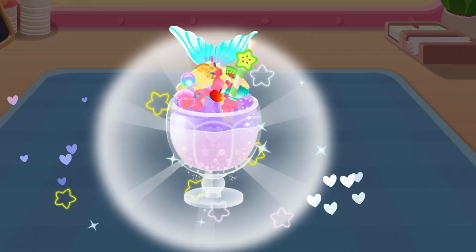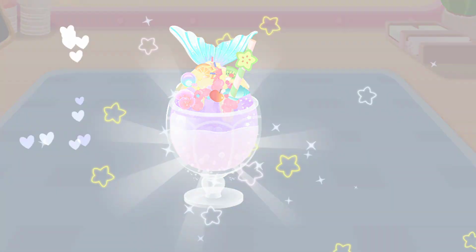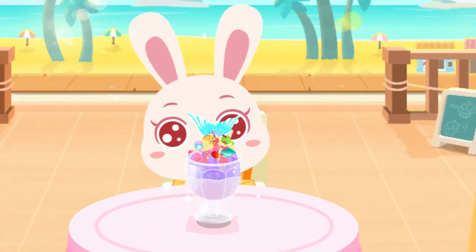The smoothie with tapioca pearls is ready. That's great. Let's serve it to our customer. There you go. Please enjoy.